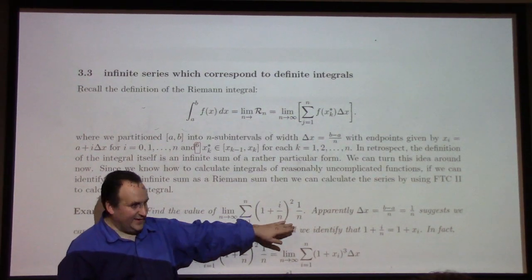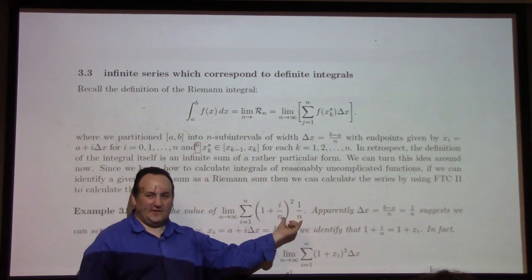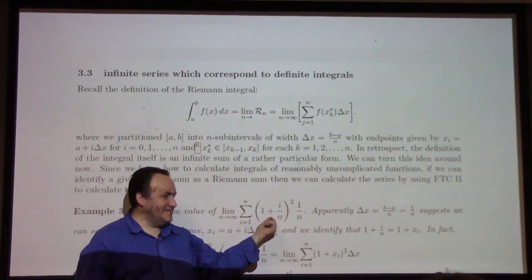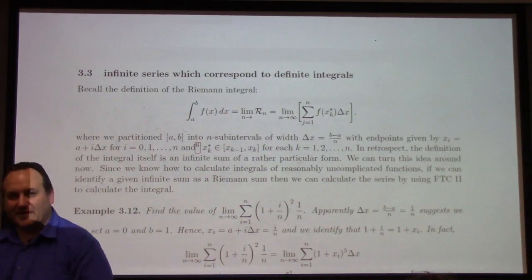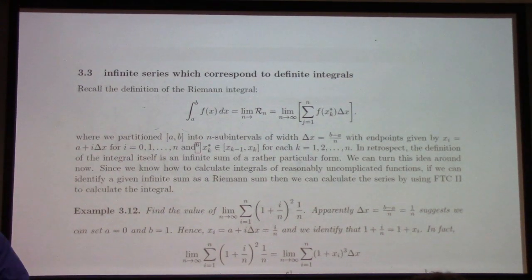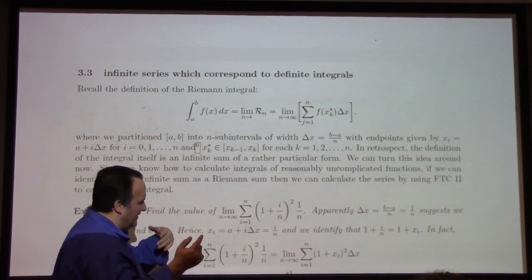You can't tell me because it's got the n in here, it's messing with you. This is not explicitly of the form sum i equals 1 to n of a sub i. So the weird thing about these examples is that even to figure out what a sub i you're summing takes work. But let me just focus on how to calculate here.